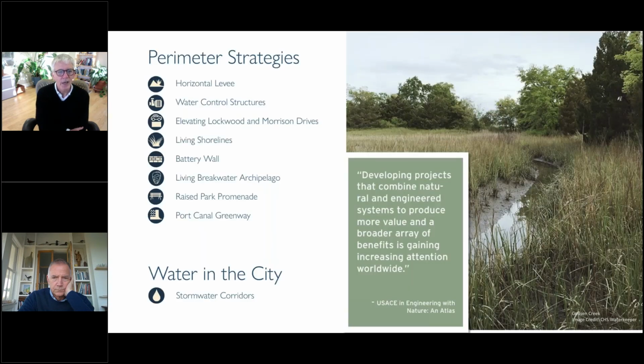So we came up with a slew of perimeter strategies. This idea of a horizontal levee, which I'll show you in a minute, some water control structures, elevating some of the roads. And we believe that just by elevating some of the roads a little bit, and then providing the right kind of complete streetscape aspect, that would compensate for the elevation that we need to provide that protection.